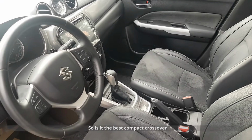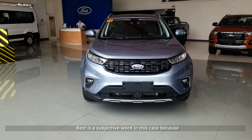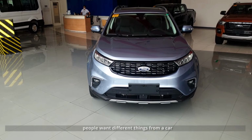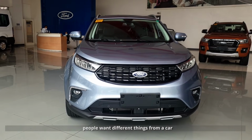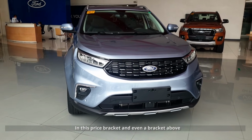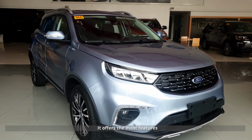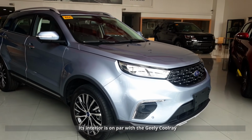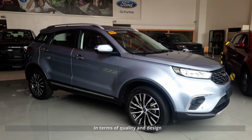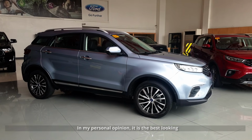So, is it the best compact crossover? Best is a subjective word in this case because people want different things from a car. In this price bracket, and even a bracket above, it offers the most features. Its interior is on par with the Geely Coolray in terms of quality and design. In my personal opinion, it is the best looking.